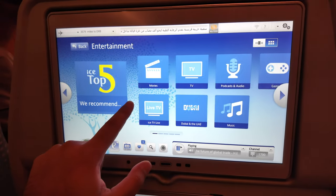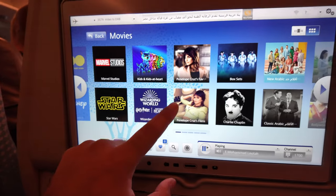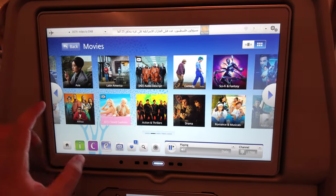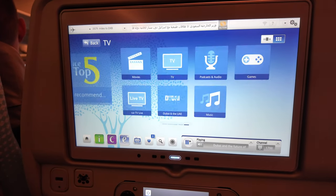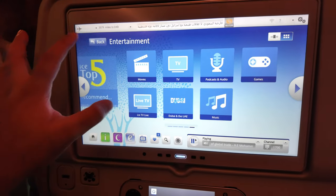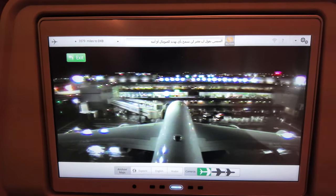We've got entertainment, live TV, movies. They've got quite a few movies here. Got Europe, USA, Asian. Then we've got TV, HBO Max, Discovery, quite a lot of stuff. One thing I love about this, it also has cameras, which is quite cool.